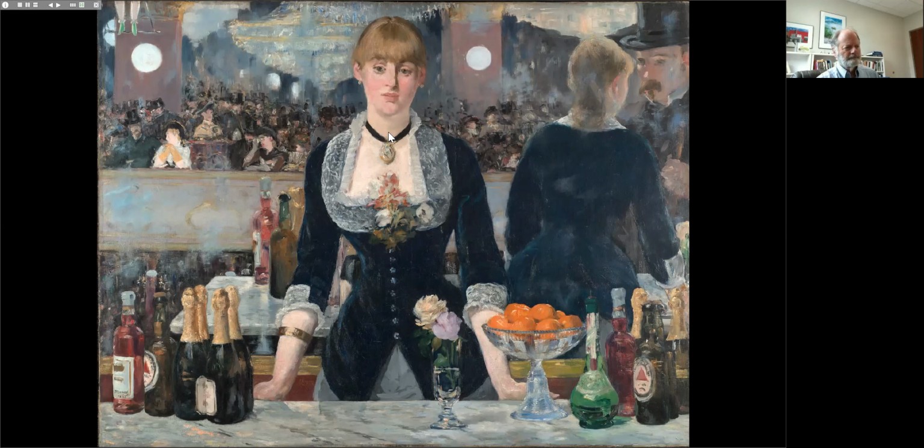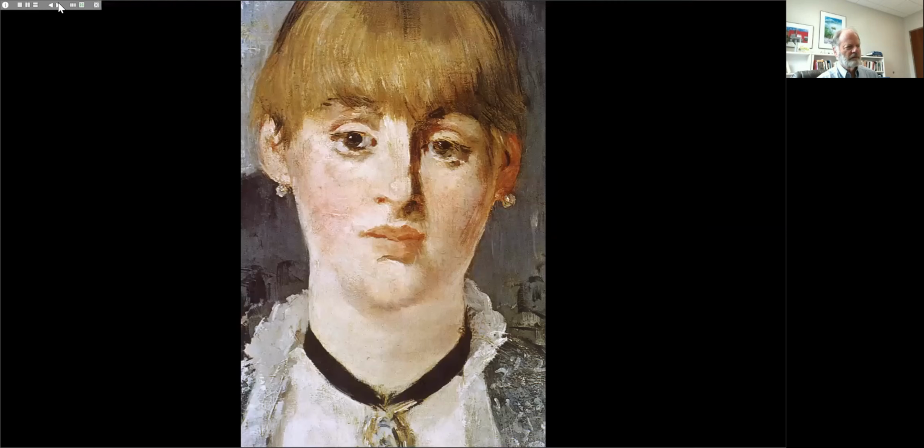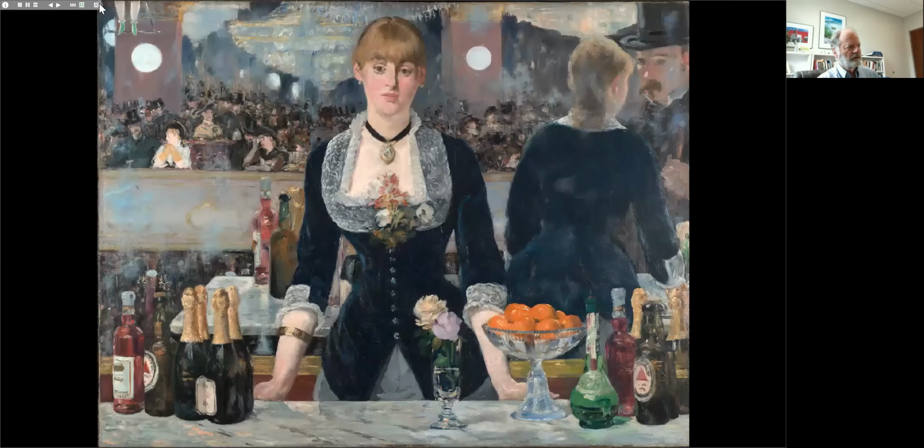What does this mean? Here's a detail of that figure's face. You can see the way she's painted here. You'll notice that she looks distant. She looks as if she's perhaps exhausted, tired. Her mind has wandered from her work. She's not responding with engagement to the male customer. That seems rather distant.